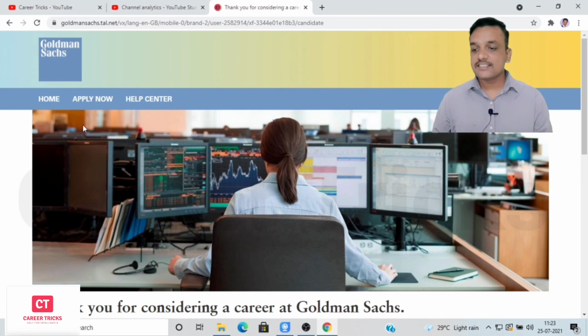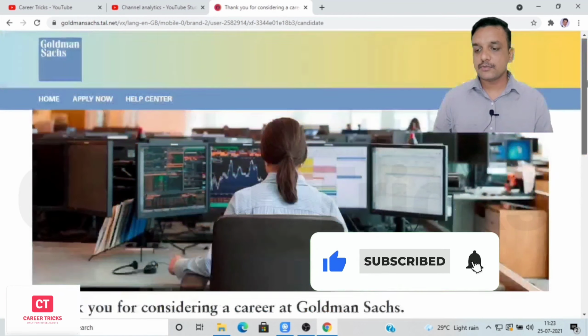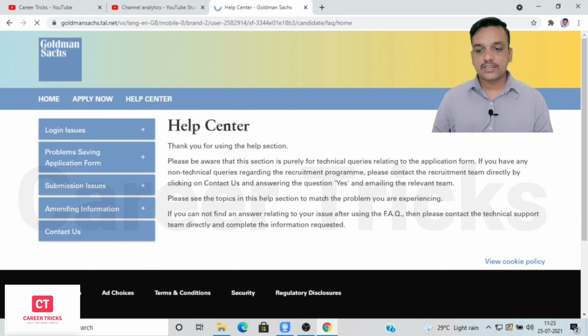Okay. Next, here there are 3 buttons. One is home. This is the home page. It contains some information. Next is apply now, and help center. You can click on this help center and you will get some information about Goldman Sachs, what problems and issues there are in this application process. Those details will be there. You can go through that if you want.